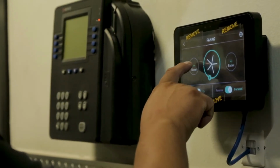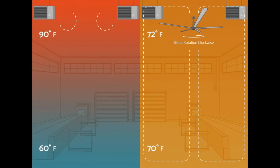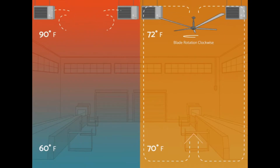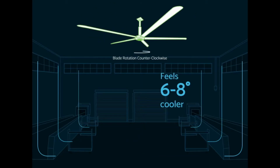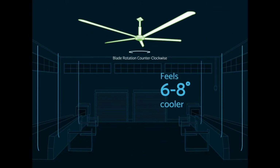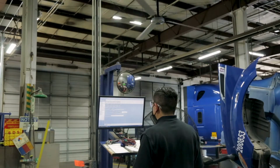HVLS fans use their expansive blades and slow speed to move large columns of air that circulate in every direction. This action eliminates humid hot air and replaces it with dry air. The overall airflow is going to be all the way around them, so it will just stay cool all the time. HVLS fans can make the feel-like temperature 6 to 8 degrees cooler than the actual temperature of the space they're in. You have less overexertion, and it definitely makes you a little bit more productive.